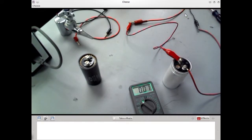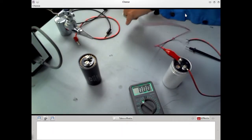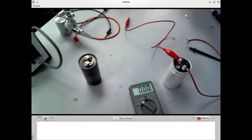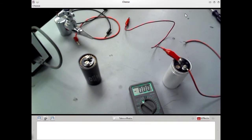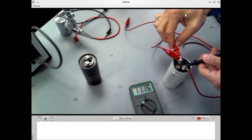Now, here's the neat thing about capacitors. If I disconnect the power supply, I'll even switch it off. Okay, the leads are now over there. What's the electric potential difference going to be across the capacitor when I measure it now? It's been disconnected from the power supply. Should be the same, or roughly the same, and you'll see. Okay, so it's a little lower.